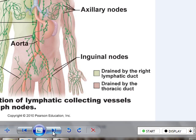Everything else, your lower extremities, most of your abdominal pelvic region, and the left arm, left side of your head, is going to drain where? Back into the circulatory system via what? The red part. It's the thoracic duct.